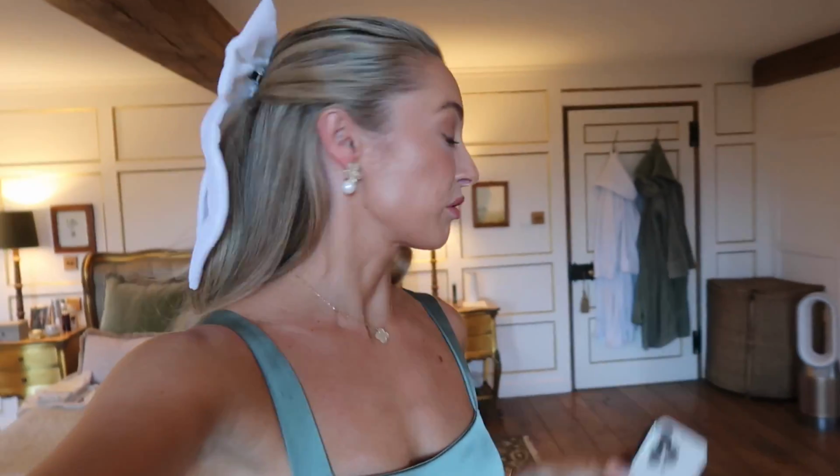I did pop on a red lip when I was getting ready, but I just find red lips are so demanding and hard to maintain. So in the end, I've just gone for a little bit of Charlotte Tilbury lip liner. Gosh, I feel very made up. Need to do a little bit of face mist and blend everything in. Got the Dyson fans on constantly because when the fire is lit in the drawing room, it gets a little bit smoky in our bedroom, but it's worth it.